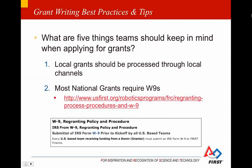The second thing that we'd like you to take away is that most national grants require a W-9 form, and we touched on that a little bit earlier, but just as a refresher, W-9 is a request for taxpayer identification. It showcases what type of entity you are, and most entities or grants will require this information to validate that an entity is who they say they are, and also for reporting purposes to the IRS. So grants may require you to provide it, and FIRST also would require you to provide it if you're in a position to receive a re-grant for a national grant that you've obtained. So just keep in mind that that form is particularly important, and you always want to have one that is signed by the appropriate personnel and completed and recent.